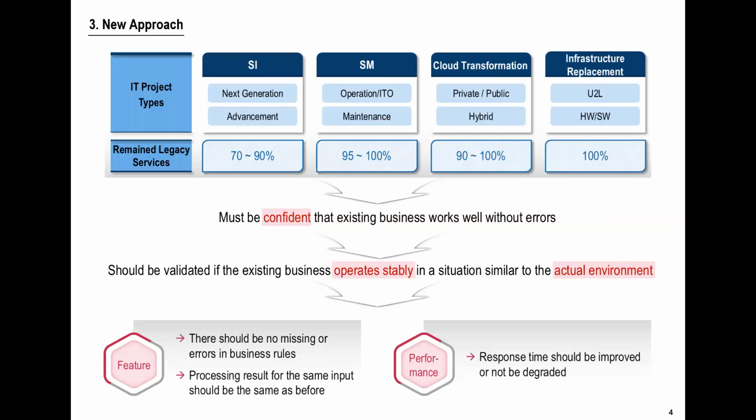Most IT projects can be categorized into four types: SI, SM, cloud migration, and infrastructure replacement. The upper figure shows how many legacy business services typically remain under the new system for each type of IT project. The new system usually includes most of the legacy services unchanged or partly changed in terms of business functionality. Even in the case of next generation systems, the proportion of new services that never existed is at most 30%.